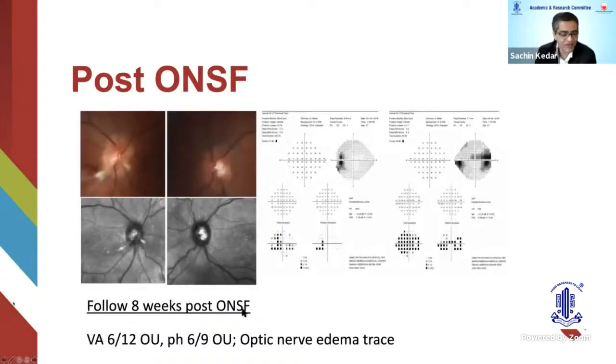So what happened to our patient? About 8 weeks after fenestration surgery, the visual acuity improved quite dramatically. The optic nerve swelling reduced quite dramatically. And as you can see, the visual fields are also much, much better.